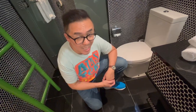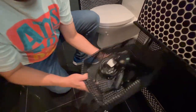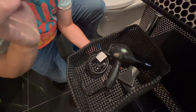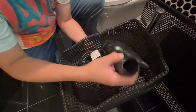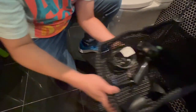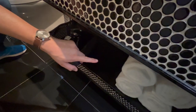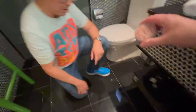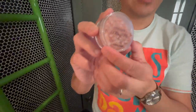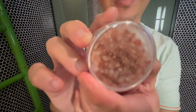I do like discovering different things, new things, in fact. So there is a hair dryer with different nozzles for heat temperatures, I guess. And then there are four different towels underneath. What's this? Ooh, look. Himalayan bath salts. This would be perfect for you, Marcus.